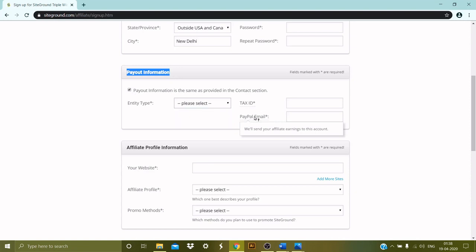And the next is the PayPal email information. I need to provide my email information which is connected to my PayPal account, because Siteground is going to make the payment into your PayPal wallet. In case you do not know what a PayPal account is, let me just tell you in brief. PayPal is basically a service that enables you to pay, to send money and to accept payments. Once you receive a commission from Siteground, it is going to fall in your PayPal wallet account. From there you can always transfer it into your bank account.